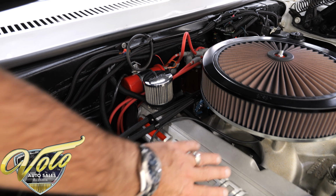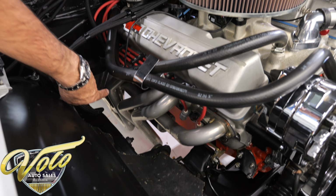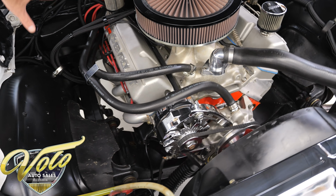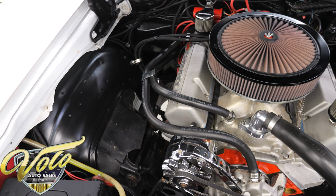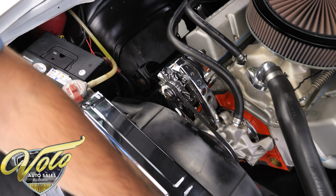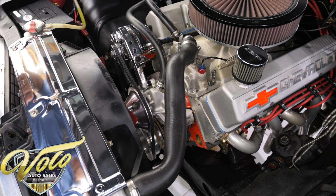I love these tall cast aluminum valve covers. Those are sharp looking. Has a set of coated headers. The engine bay is real decent looking. Has a chrome alternator, chrome cover over the aluminum radiator. You got a shroud, you got aluminum pulleys.